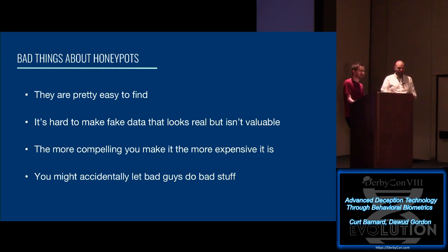Now, in some cases, it's really easy. If you're a credit card company, you can just make a bunch of credit card numbers that aren't associated with any account. That's kind of easy. But if you are developing intellectual property for a new widget, it's pretty hard to make fake blueprints that are going to be compelling to someone to download. The more compelling you make it, the harder and more expensive it is for you to do it. And there's this tipping point where making the honeypot is just as hard as actually generating revenue from your business.